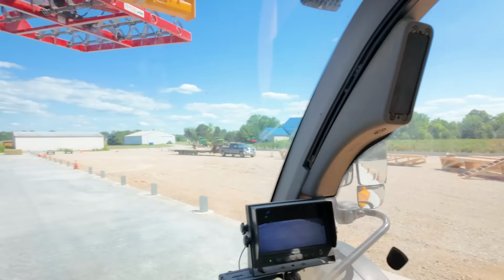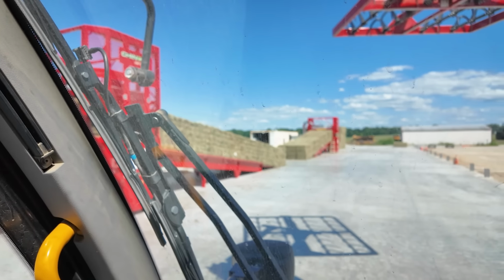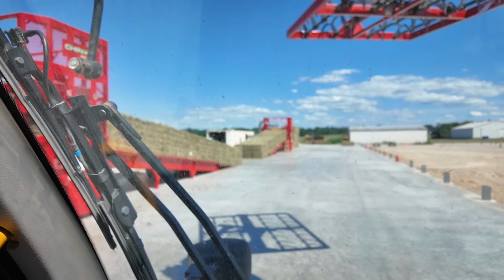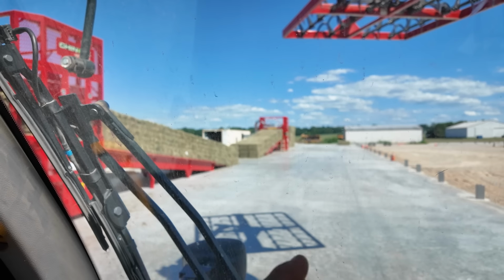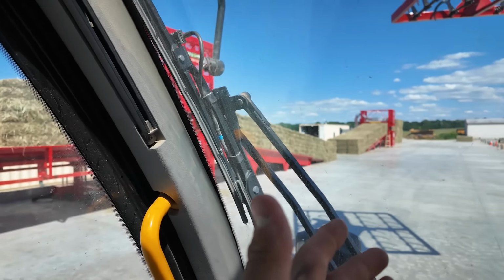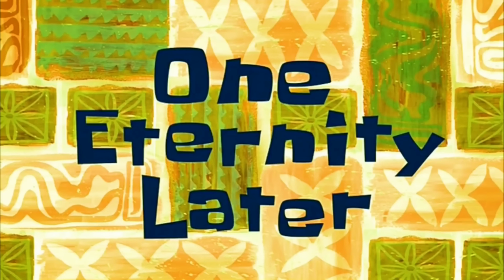This stuff, I can't believe the color, I mean, I don't know how well it'll show up on the camera, but this is pretty late first cutting, and it's really nice. Really happy with the quality. Nice Timothy head, some good leaf on the alfalfa. This is a Timothy alfalfa mix. Florida in particular loves this mix. I don't know why, it's just a regional thing, but they're gonna be happy that there's some additional non-spoiled bales out there in circulation. One eternity later.